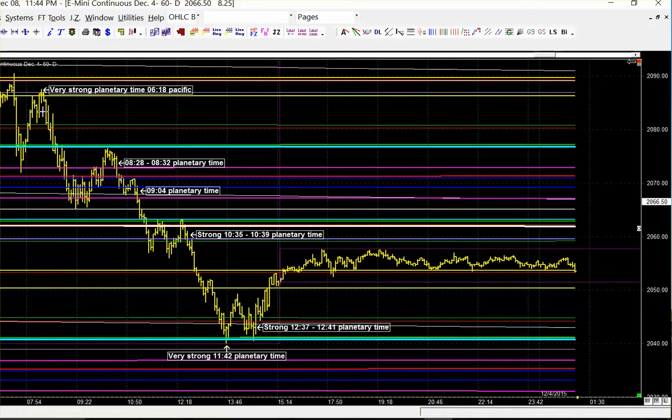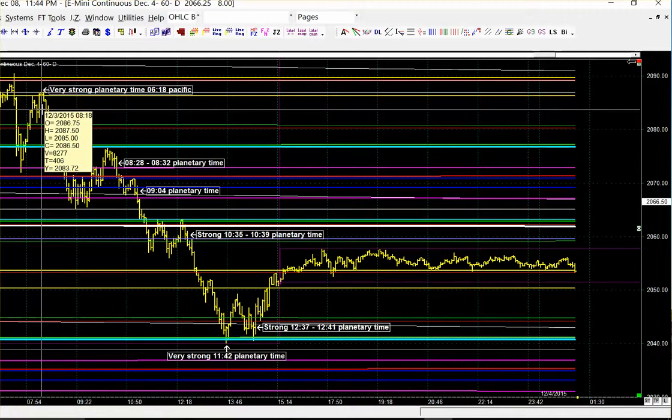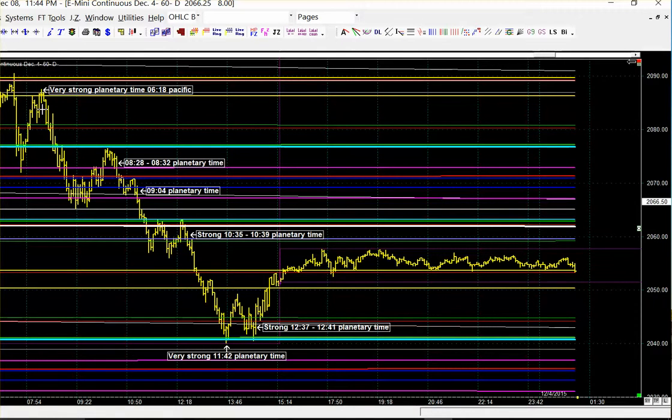So there's the setup. We're testing key resistance for the day at one of the most important key times of the day, and that was the high. And that was not only the high, but that was a trend change down. A major trend change, and it was about a 40-point move from 2086 2090 planetary resistance all the way down to 2040.